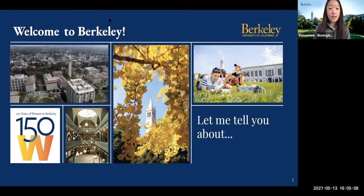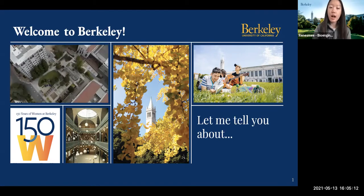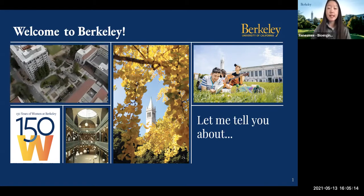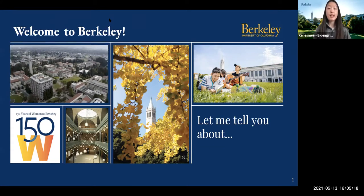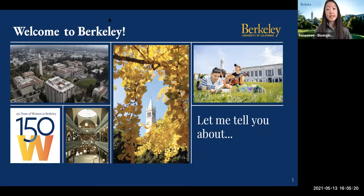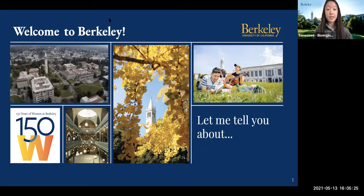Besides that, the GIF that you're seeing on the screen is the overview of the campus. You're seeing the awesome Campanile right in front of your screen. That is personally one of my favorite places on campus, because there's an amazing observation deck that allows you to see the entire Bay Area as well as the Golden Gate Bridge.